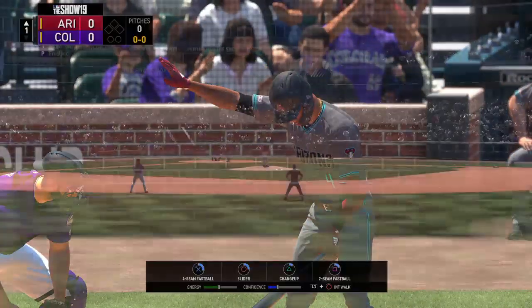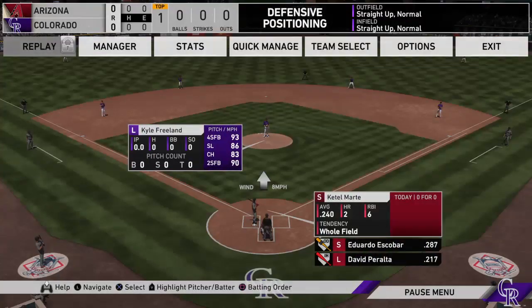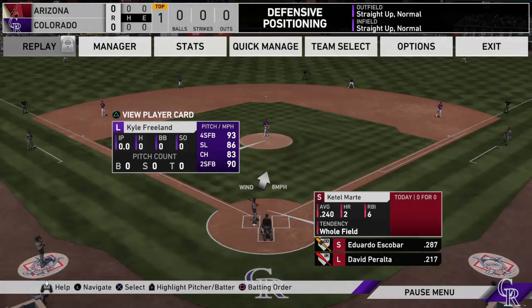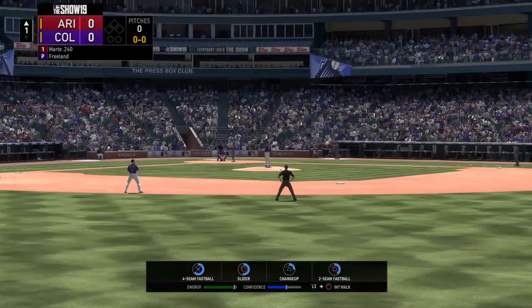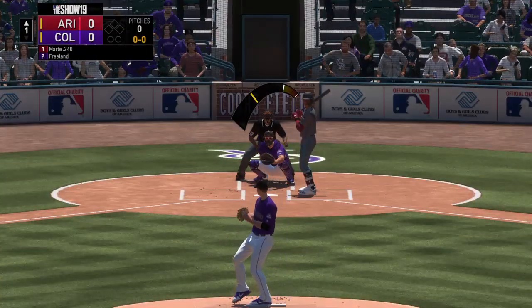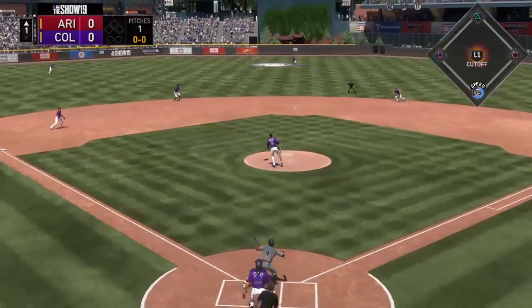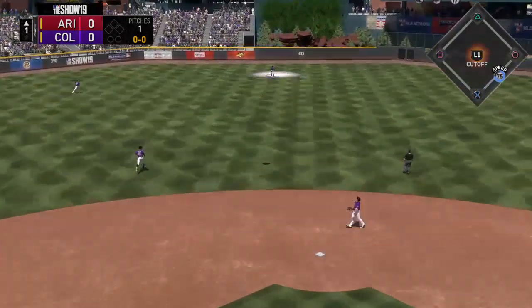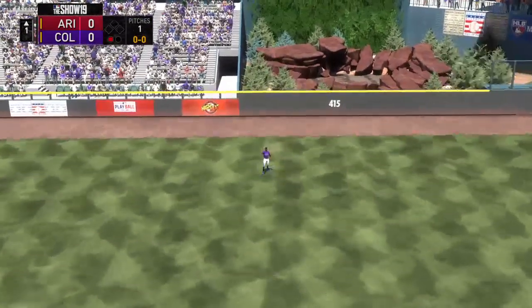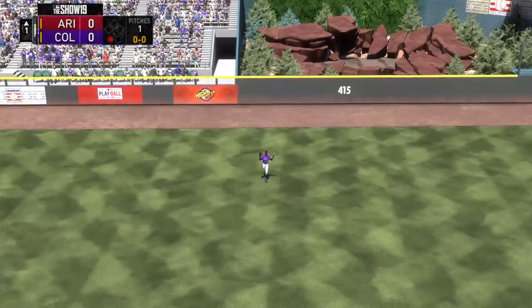Digging in, Ketel Marte, and we are ready. Ready for some daytime baseball. The center fielder, number 4. Ready with the first pitch. Here it comes. Marte. This is skied into the air to straightaway center. Tapia is right there, and it's a very quick out number 1.